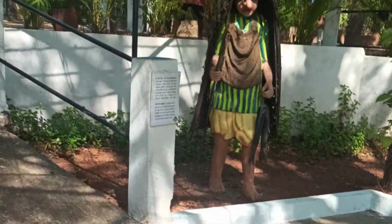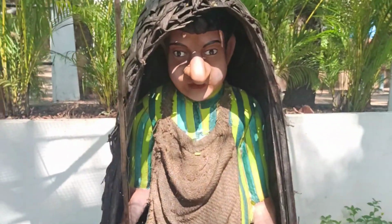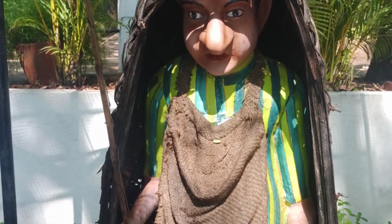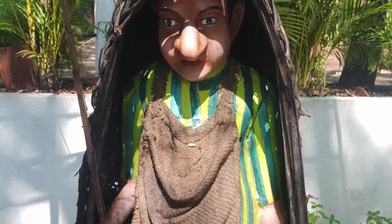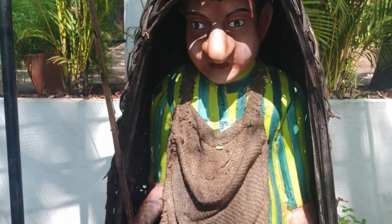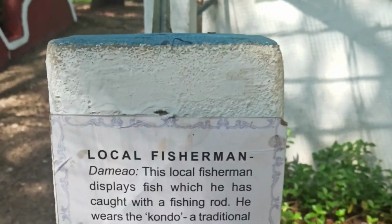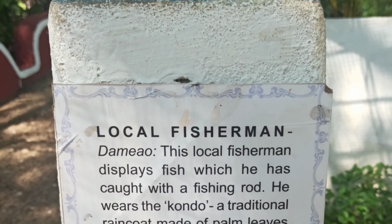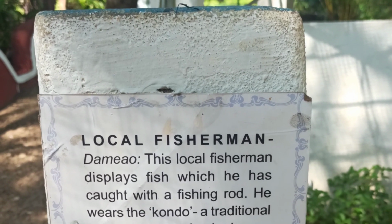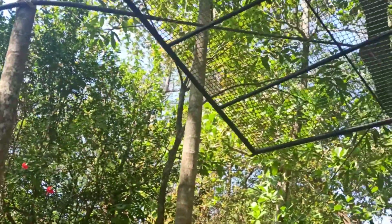Hello, I am Damya, the local fisherman. Why are you gaping at me? Is it because of what is covering me? Oh, this is the rainwear that we Goans use. Made entirely from a coconut palm leaf, it protected us from the rain and also the blazing sun. And it was totally natural and biodegradable. Weren't we truly eco-friendly? In fact, in the bygone days, we depended upon nature and consumed only natural products. And one of our favorites was fish.